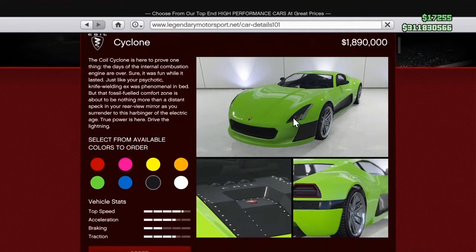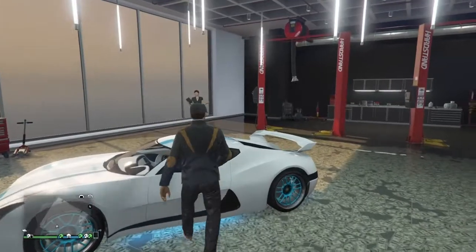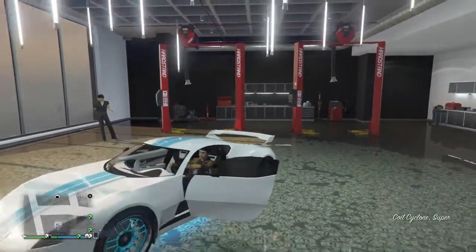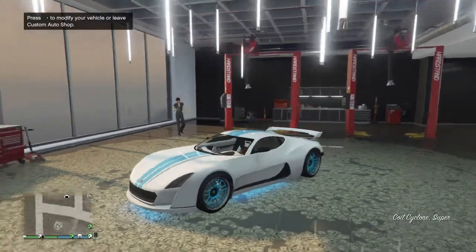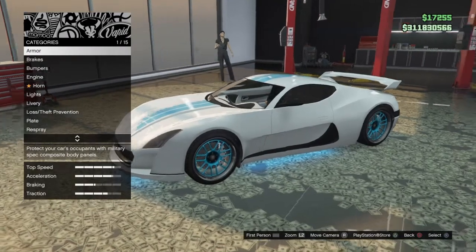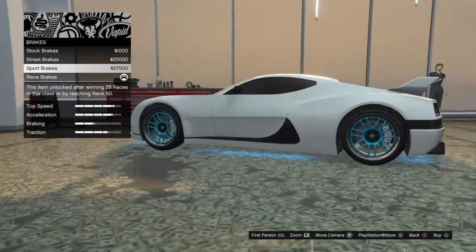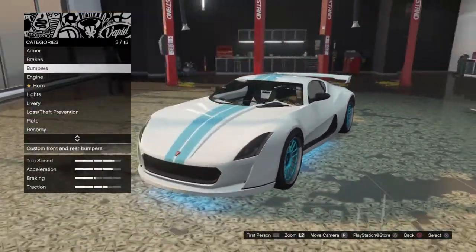So yeah, you want to pick it up, you just select your color and hit purchase. I already have one though. We'll check out some of the customization on it, so you can take it down to any Los Angeles Customs or into your office, garage, workshop, or whatever, like most cars. It's got the normal stuff, the armor and stuff. You want to max that out if you're keeping it, of course. So all that stuff's optional. We're just checking out the customization.